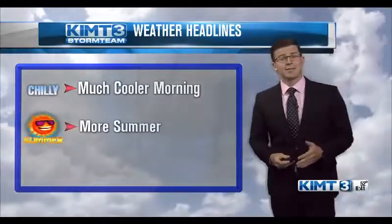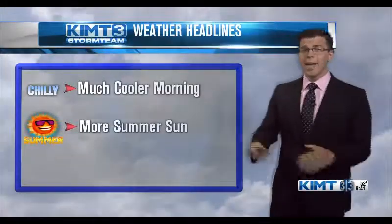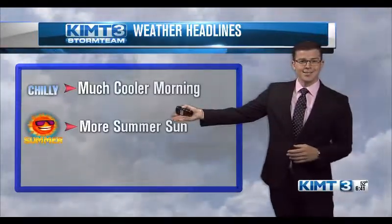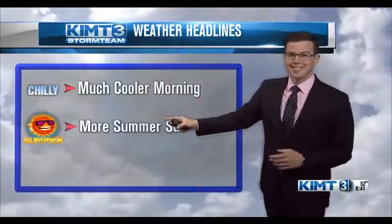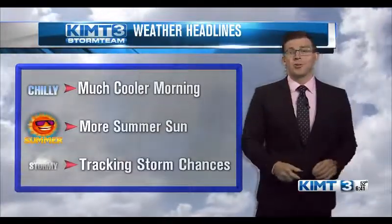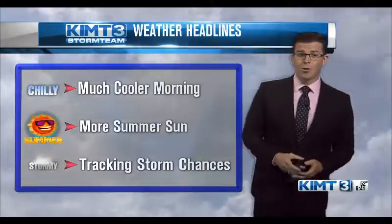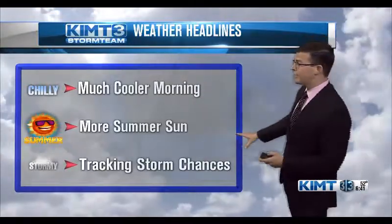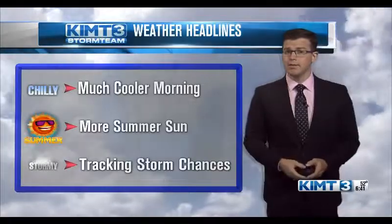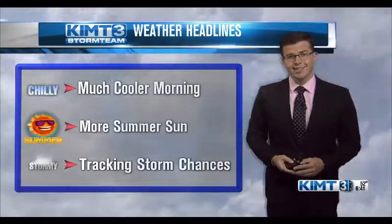And it looks like we're going to be sticking with these types of temperatures for today and tomorrow, but we're also dealing with more sunshine. And just like the sun you see on the screen, grab the sunglasses. You'll need them for today. No cloud cover, high pressure back in control. Also, no chance of rainfall for today. However, I'm also tracking storm chances as we go later into this week and even in part of the weekend ahead. Let's take a live look outside.